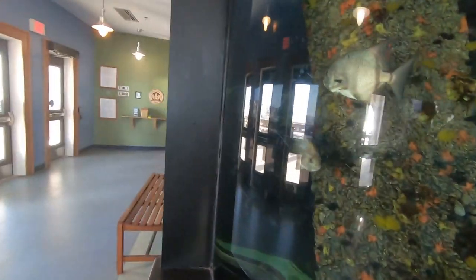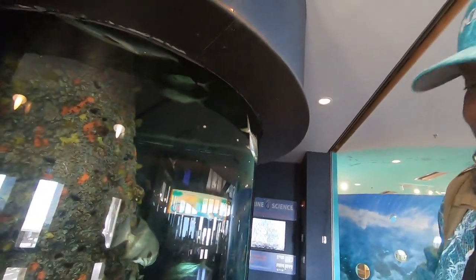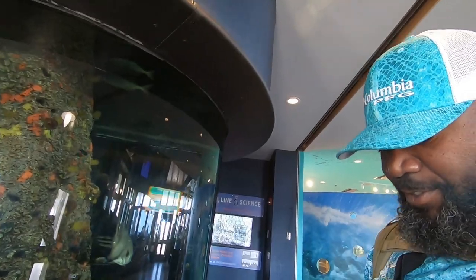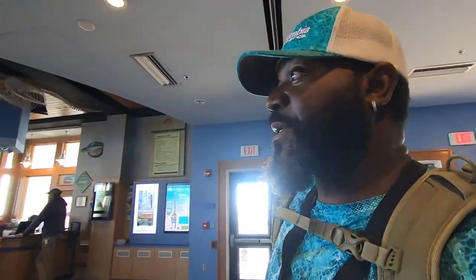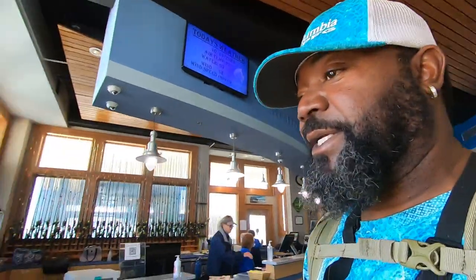Just want y'all to share a little bit of excitement. And I don't know who this is called. So, AKA Mr. Crappy, but we gonna get out here and get in this water. Just wanted to share what we saw before the fishing. Let's go get some meat.